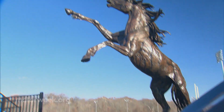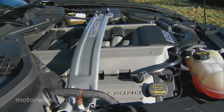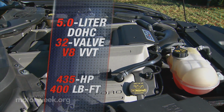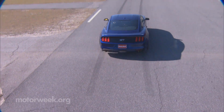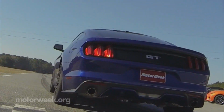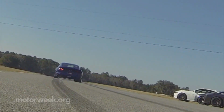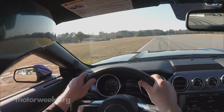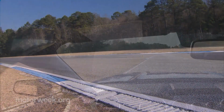That V8 is a 5-liter, of course, but with some massaging for '15, and now delivers 435 horsepower and 400 pound-feet of torque. That's less horsepower, but more torque compared to the last Boss 302. Don't want a heavy V8? Well, both the standard 3.7-liter V6 and that 2.3-liter Turbo 4 still top the 300 horse mark.